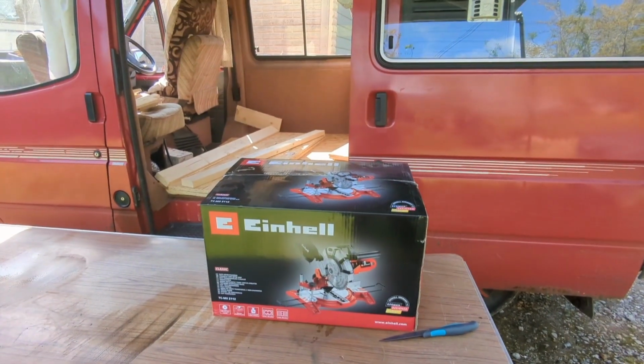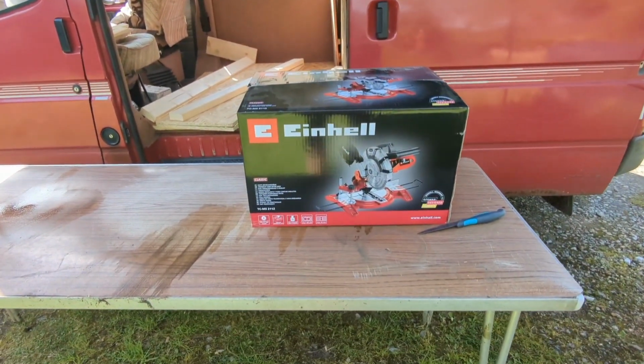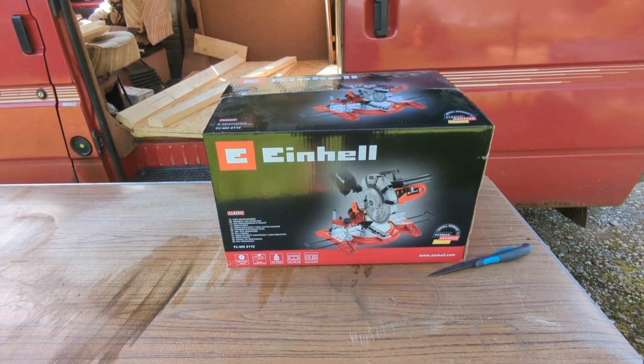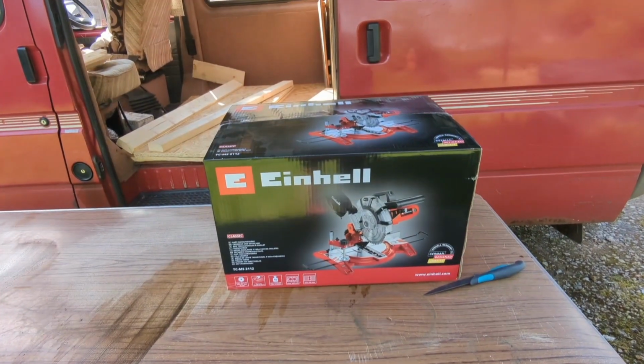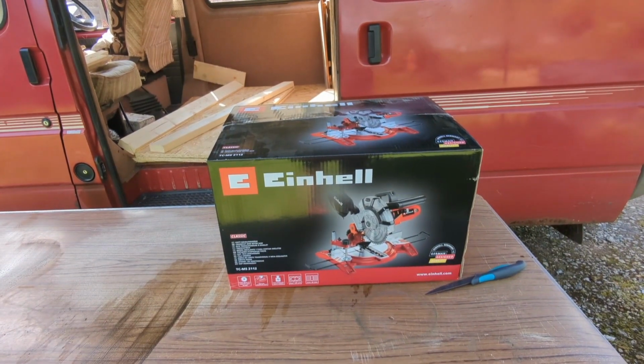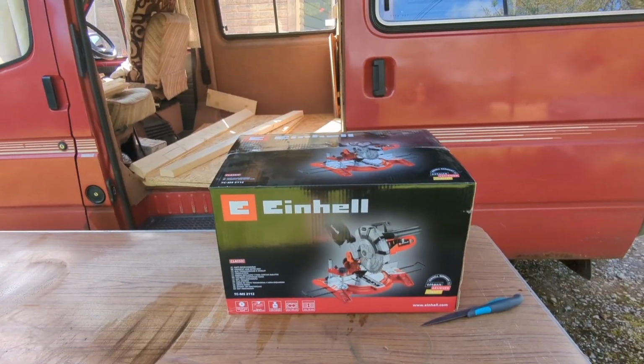Okay, so yesterday my friend's mitre saw, chop saw broke, so I've just gone to Toolstation and bought a new one. It's an Einhell, and I've watched reviews and different bits and pieces. I mean, it's not like 200 quid, it was 60 quid, but it will do the job. So yes, let's get this open.